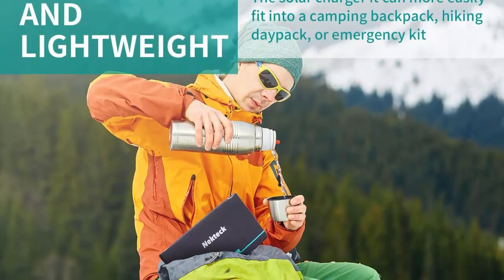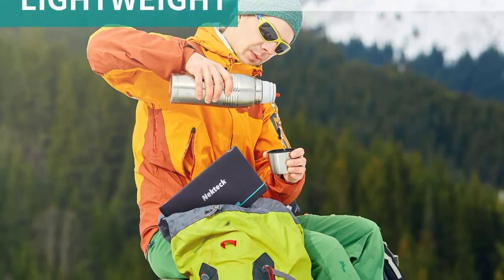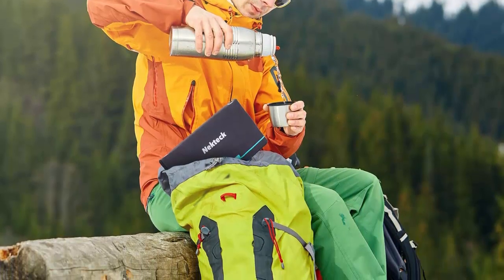Package: Nectech 21W Solar Charging Panel, 2.6 feet, 80 centimeters, micro USB cable, user manual.